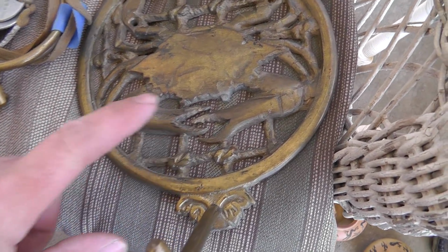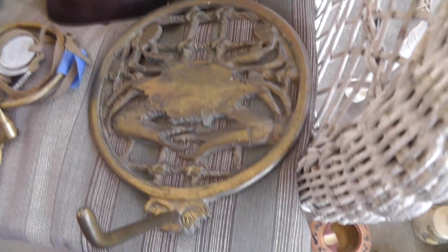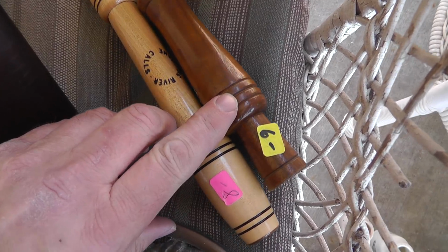Love the wall hook, crab, heavy brass. Got a number on the name on the back here. Gotta look it up. That was $6. A couple goose, turkey game calls, 6 and 8.